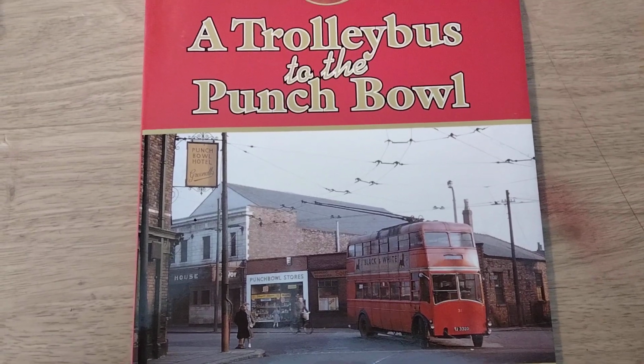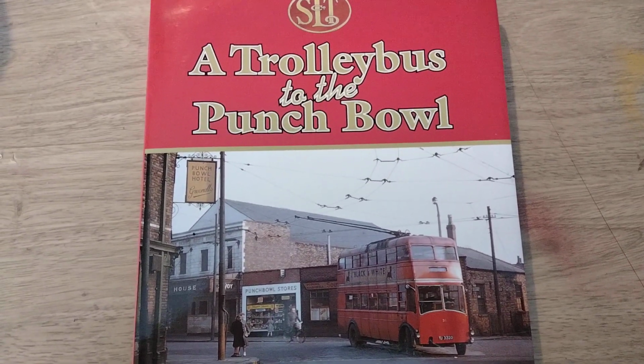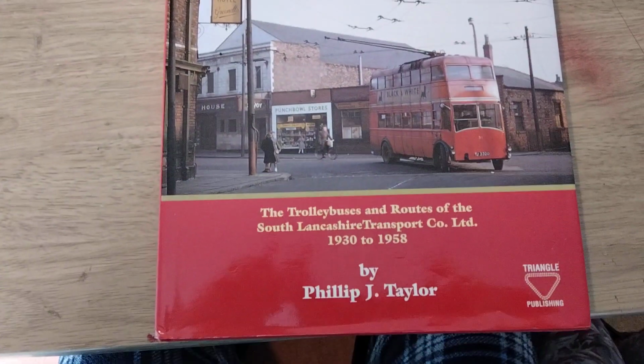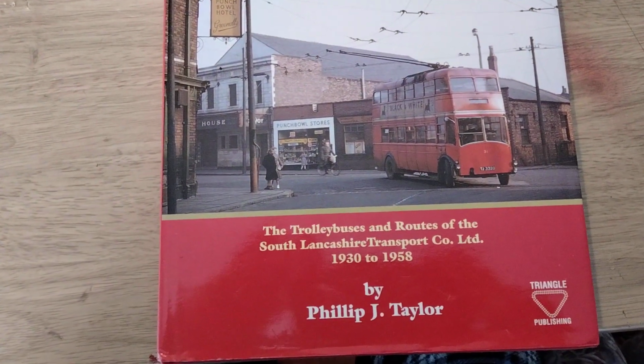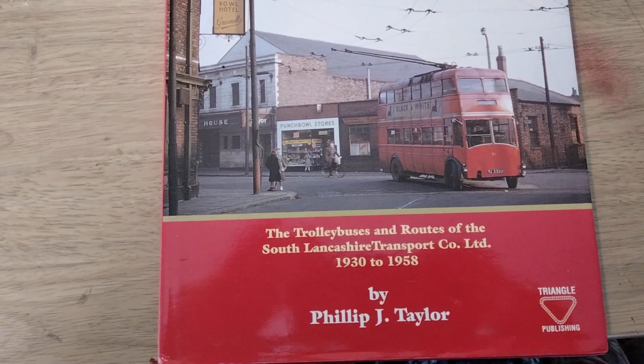This is another one of the book reviews that I do from time to time. And this one we're looking at the book A Trolleybus to the Punch Bowl by Phillip J Taylor. The Trolleybuses and Routes of the South Lancashire Transport Company Limited, 1930 to 1958.